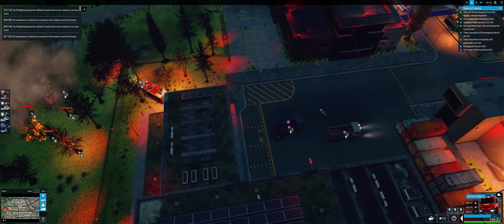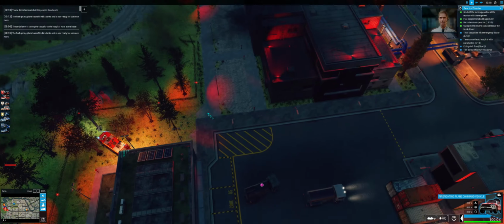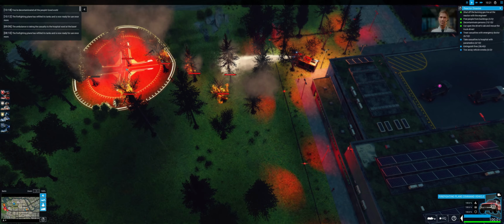The firefighting plane has refilled its tanks and is now ready for use once more. You decontaminated all the people. Good work.